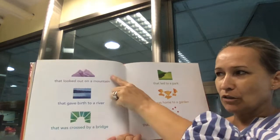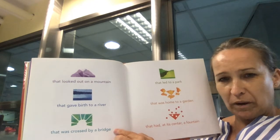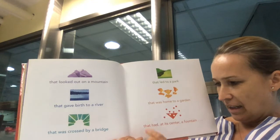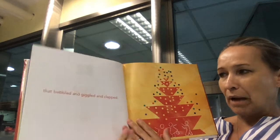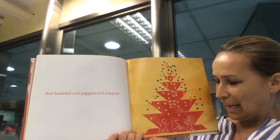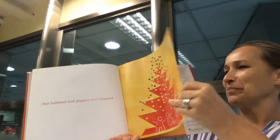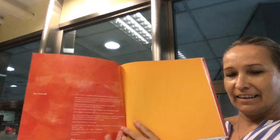That looked out on a mountain, that gave birth to a river, that was crossed by a bridge, that led to a park, that was home to a garden, that had at its centre a fountain, that babbled and giggled and clapped. I can see children. What a fantastic story. The end.